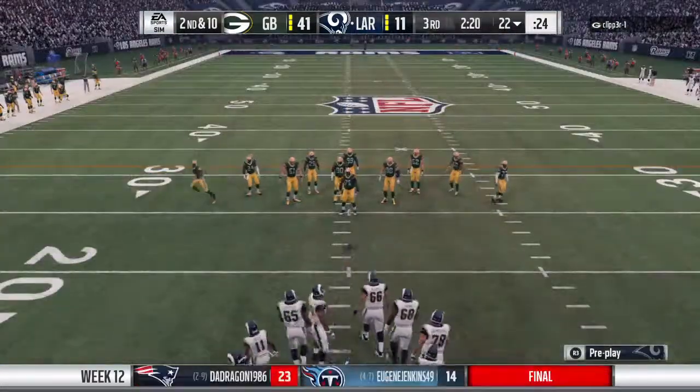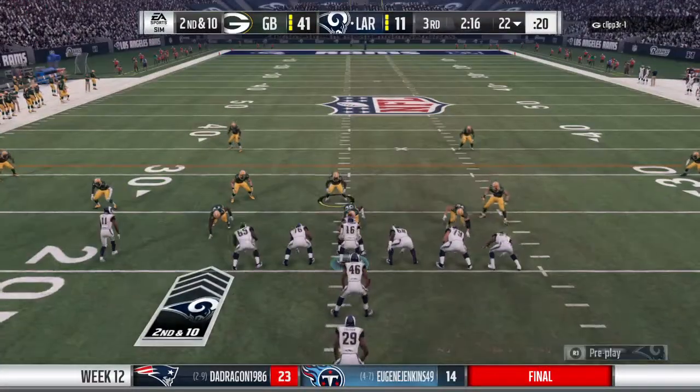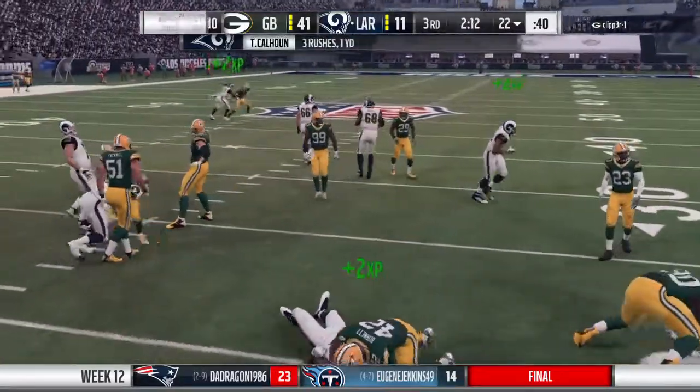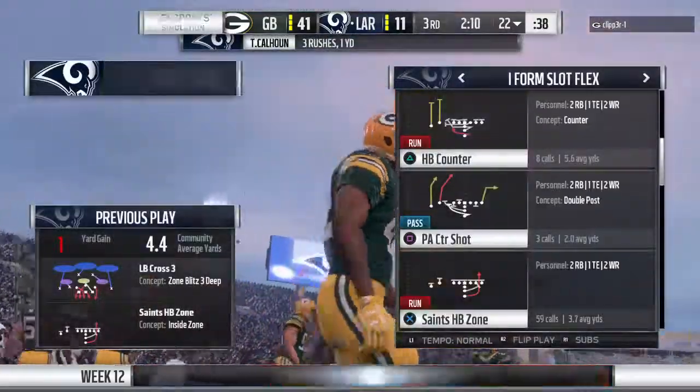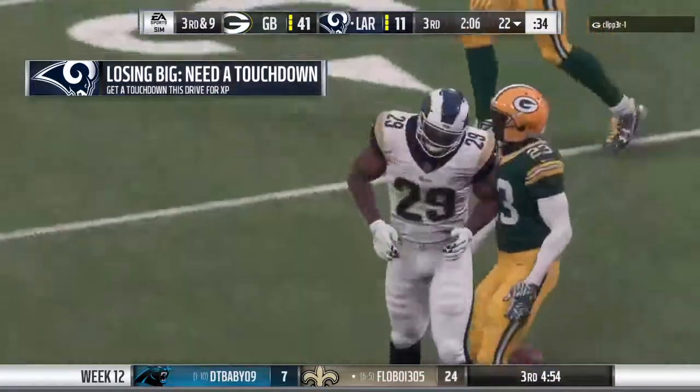And on 2nd and 10 now. Now a handoff here to his running back. And the window closes quickly. He'll only get up to the 22-yard line. Only a yard on the pickup there, and it'll bring up a 3rd down.